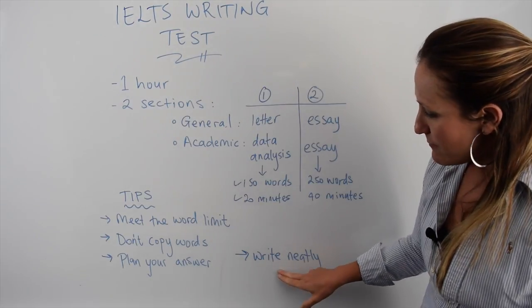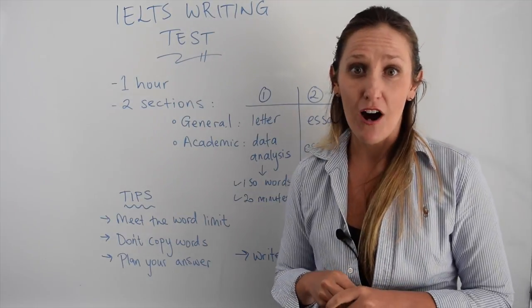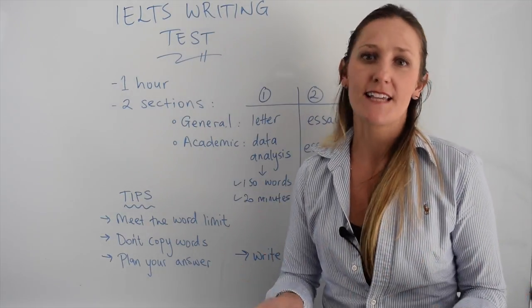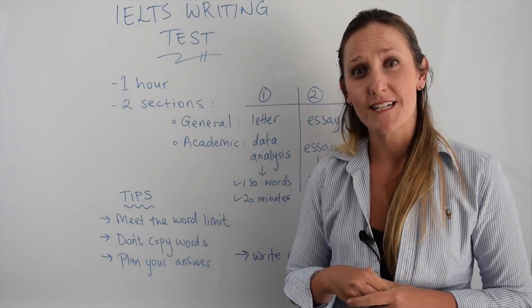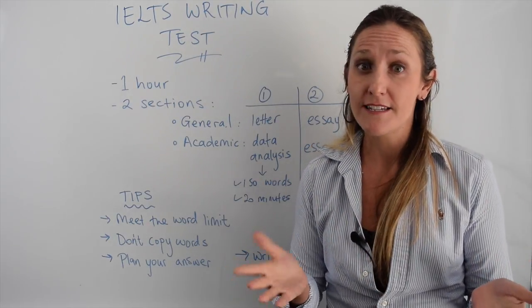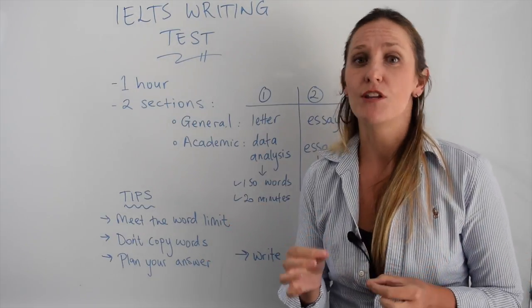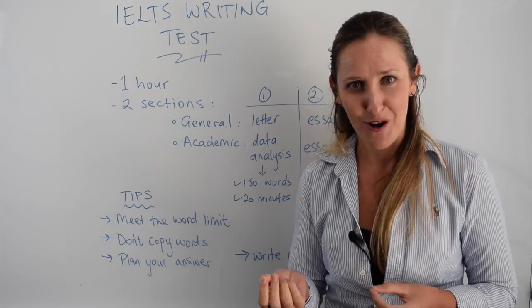And the final tip is to write neatly. You actually lose marks in your IELTS test if your writing is illegible, which means that the examiner can't read what you've written. So you do need to make sure that your writing is readable and that it's neat. If you do decide to write all in capital letters, that's actually acceptable. But it is important to make sure that you use the correct punctuation, full stops and commas as well.